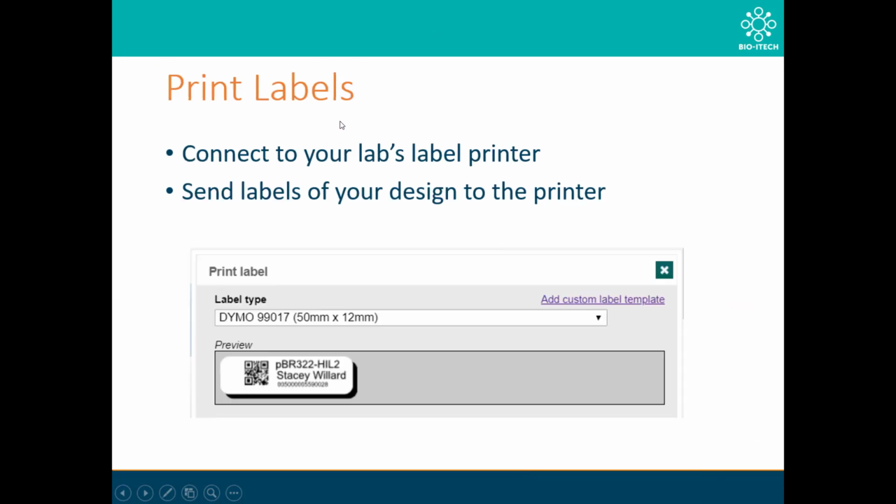Printing labels. This is one of my favorite parts of the software, the fact that you can customize exactly what is on each different type of sample label. What you do is connect to your lab's label printer, and if you're wondering if your printer is compatible, feel free to get in touch with us. We'll let you know. But basically, if your printer does ZPL programming language, or if it's a Dymo printer, we can connect no problem. And we can send those labels of your design directly to your printer.